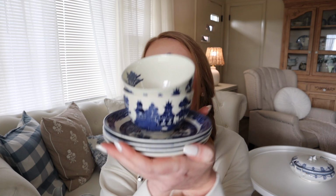So 4 saucers and 2 little teacups. So pretty. I love the blue. And then that is everything from that Goodwill.